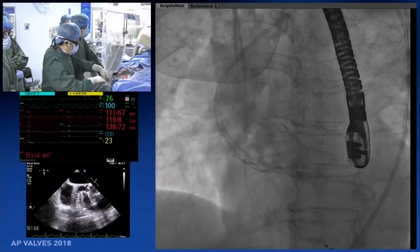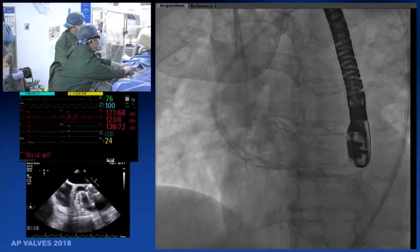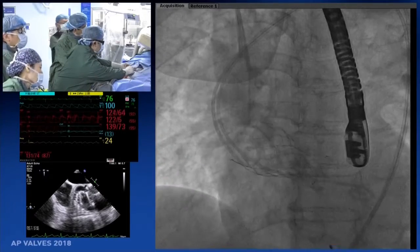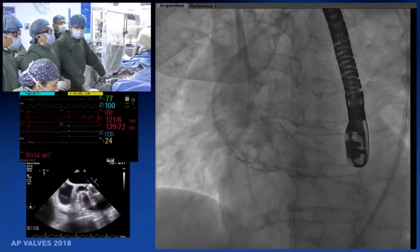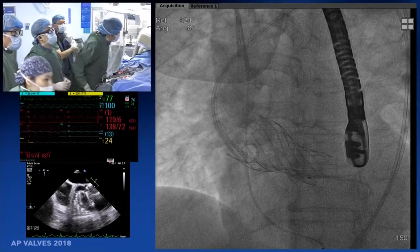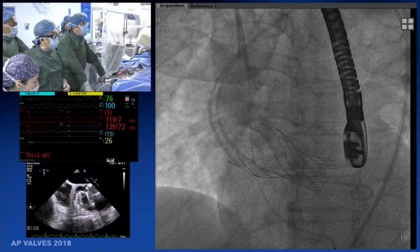Looks like there is a little bit of pericardial effusion, but the blood pressure and hemodynamics are very stable. Before, it looked like there was no pericardial effusion, but now it's a little bit, not much. So, one more angiogram.